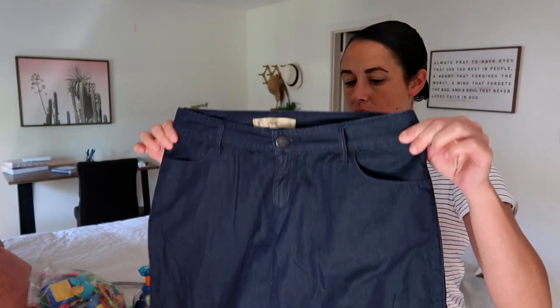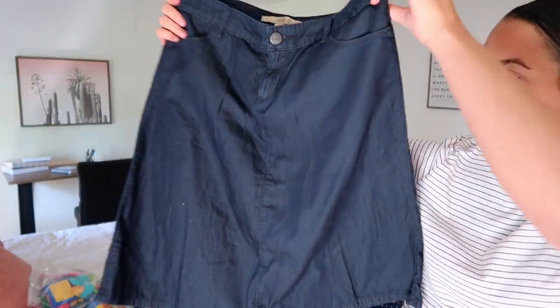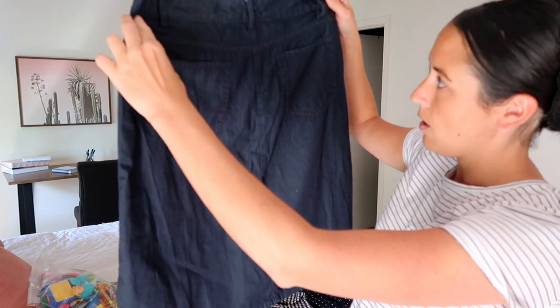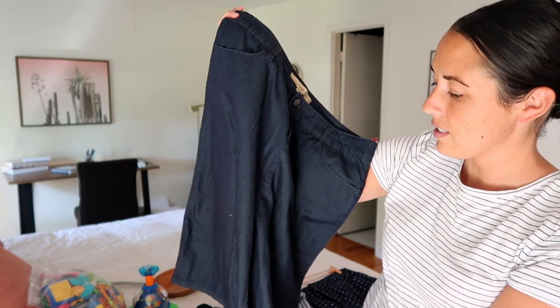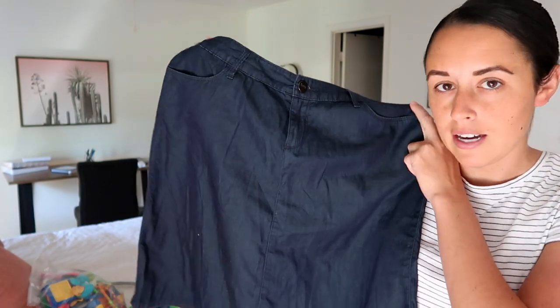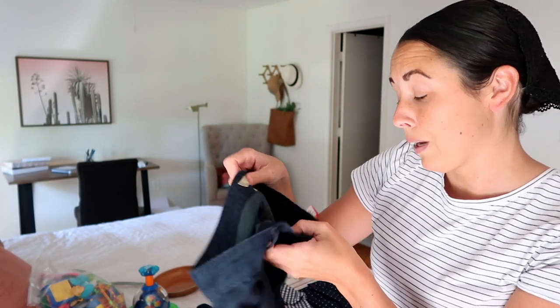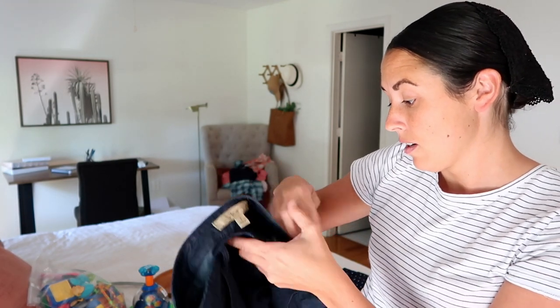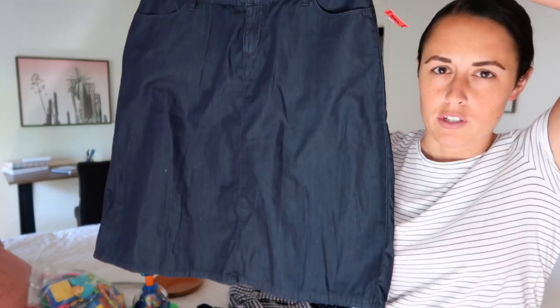Anyway, speaking of skirts, I guess I'm just finding a lot of skirts right now. So this is one I found the other day with Mom and them. This is a lightweight skirt, it looks kind of like denim, but it's not. It's very lightweight, and it is a Niato brand. I really don't know what the brand is. And this one was $4.99. I think that's generally the price of their skirts.